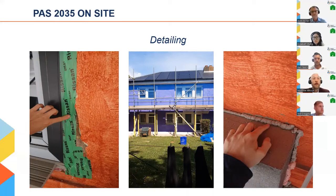The images on this slide show key areas of the PAS retrofit: airtightness and insulation, among others. With the pressures of time, cost, weather, and other factors such as residents in situ, a clear and well-defined process of quality management is essential. The project team must buy into this from both client and contractor side, and the retrofit coordinator can help achieve this.